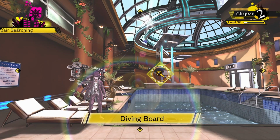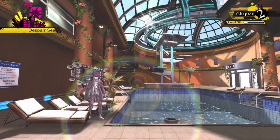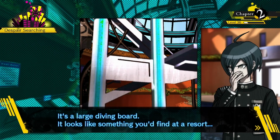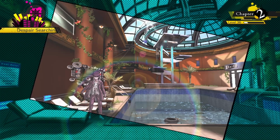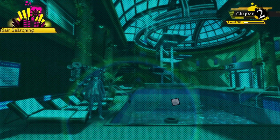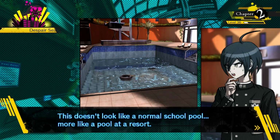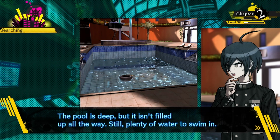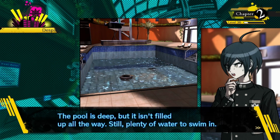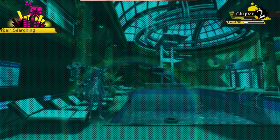Okay, what else do we have? We have the diving board. I doubt this is important, but we'll check it out just in case. It's a large diving board. It looks like something you'd find at a resort. Nothing about it has changed. This doesn't look like a normal school pool, more like a pool at a resort. The pool is deep, but it isn't filled up all the way. Still, plenty of water to swim in. The water level hasn't changed, but I can see something floating in it.